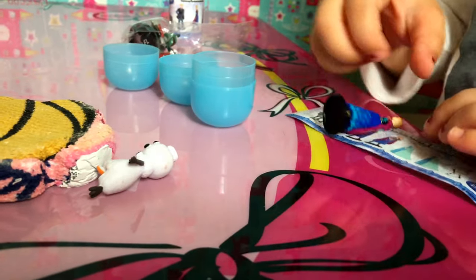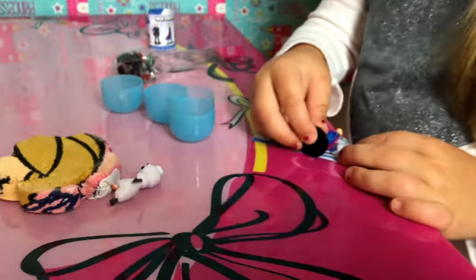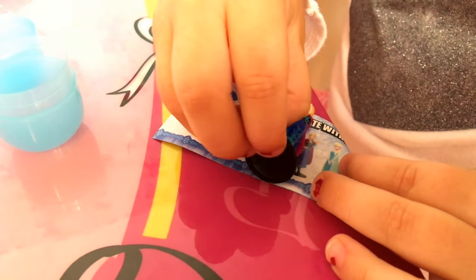Mom, where's Elsa? And the one we got, the different poses of the girls, of Anna and Elsa. They each have a different pose. There's the one we got. Where's the red at, Mommy?